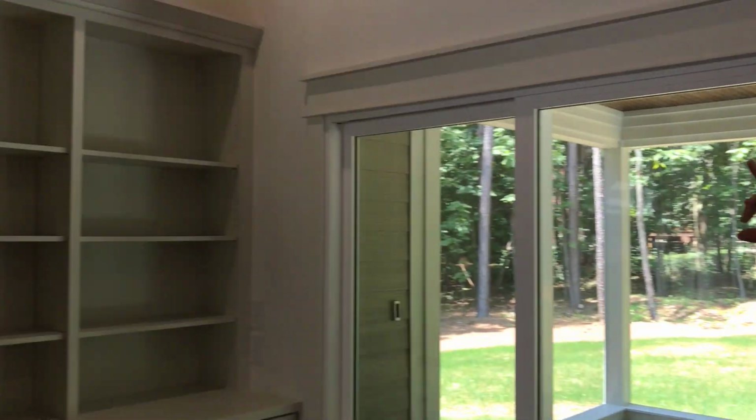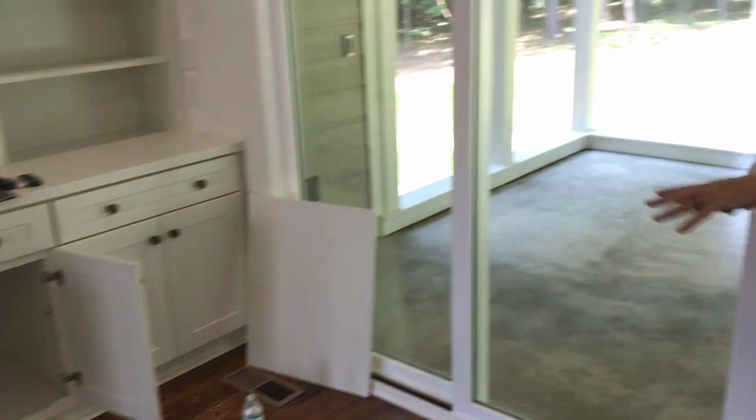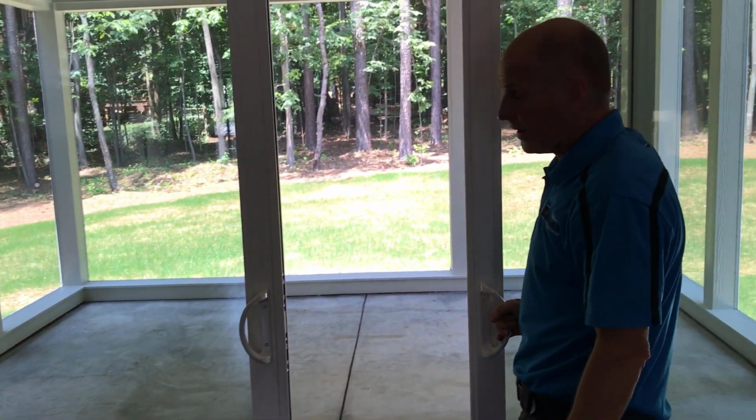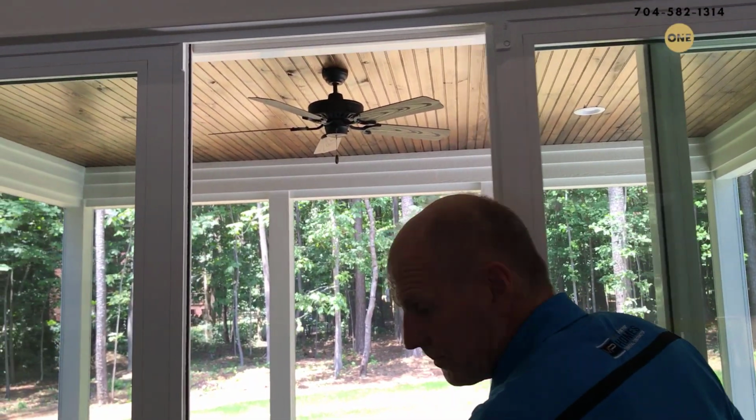Get your TV. We did a brick facade fireplace, and a lot of ours were doing stone, but this one we did brick, and that's a gas log, and they did a built-in there. And right now the sound crew is in here wiring it up. Come on in, you're good.